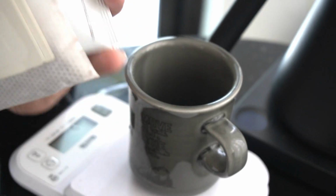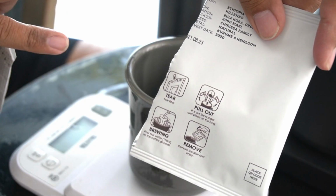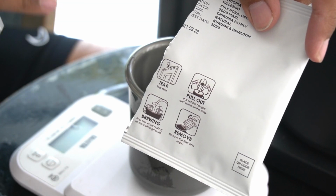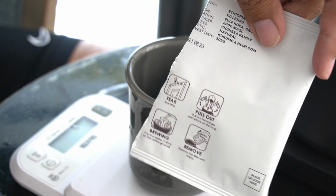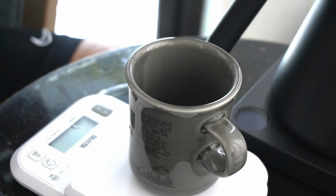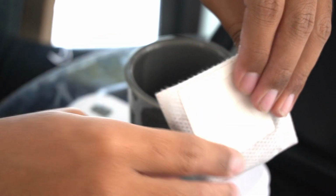And then you can see the drip bag is still very much intact. Now on the packet it says tear, pull out, brew with 150 ml of water in the coffee grounds, and then remove the filter and enjoy. So we are gonna do just that. I'm gonna rip off the top of the drip bag.